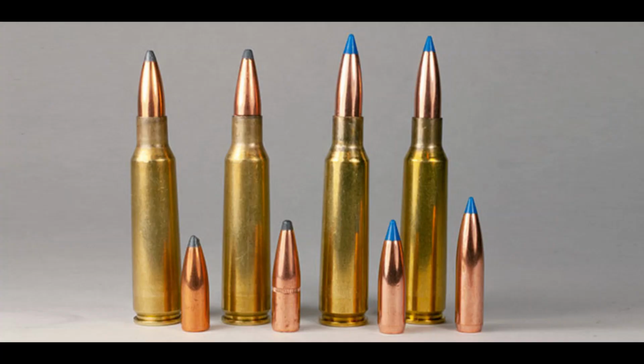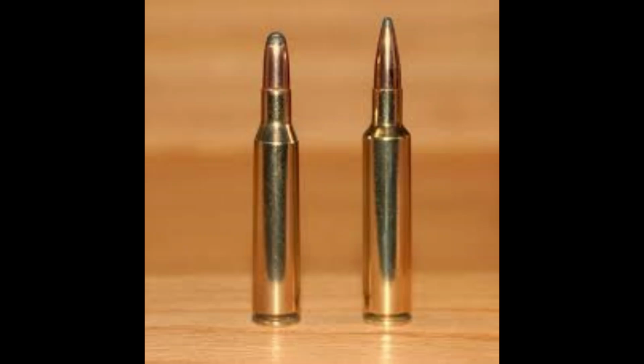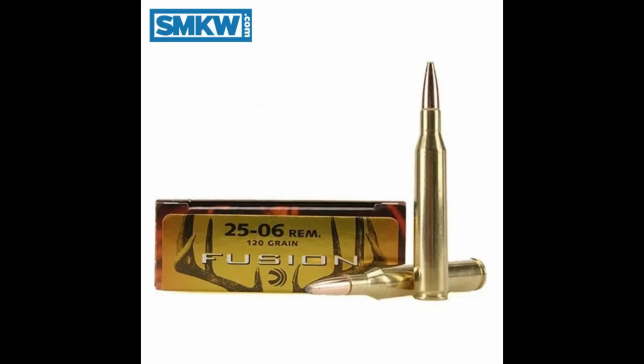Now is the time for me to pick the winner. So I'm going to just scratch off a few of these cartridges. Sadly, the 250 Savage, I'm scratching it off. It has really cool history, but there are just better versions of the 25 caliber. Now, I'm also going to scratch off the 257 Roberts and the 257 AI. Again, really cool cartridges, awesome history, and I think the 257 AI is a really cool concept, but they're just a little too hard to get.